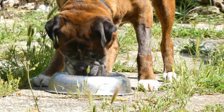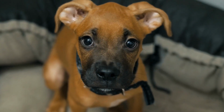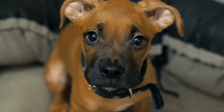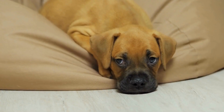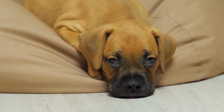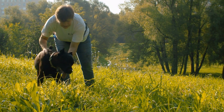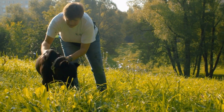Another telltale sign of bloat is a distended abdomen. Your boxer's stomach may appear swollen or bloated, giving them a rounded or tight appearance. This is caused by the accumulation of gas or fluid in the stomach, which can lead to a dangerous twist known as volvulus. Early recognition of these symptoms is crucial for prompt treatment.